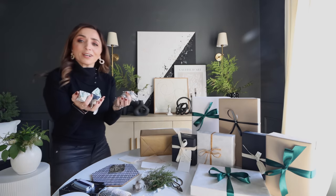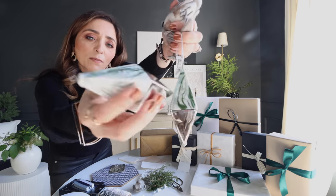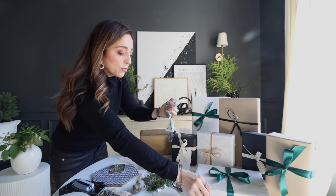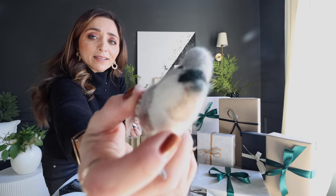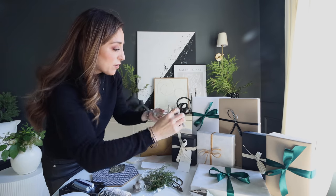Oh, I almost forgot to show you guys that I also had these ornaments that I grabbed at Crate and Barrel. I thought those were so pretty and would be so beautiful hanging on there. So even if you are not a DIYer, if you have some really beautiful little ornaments like this, they look amazing. Look at how pretty he is. Won't that be amazing on these packages?